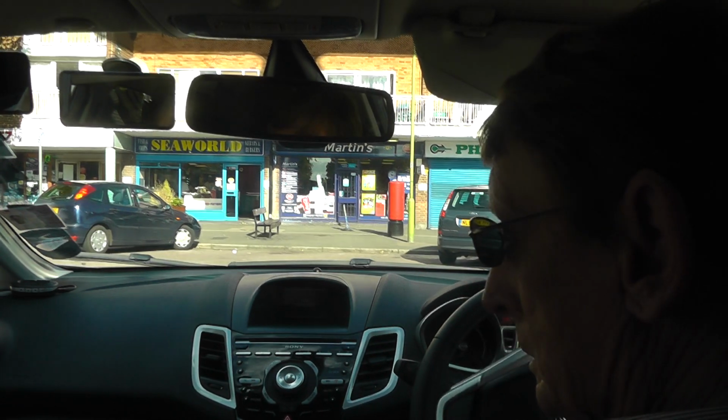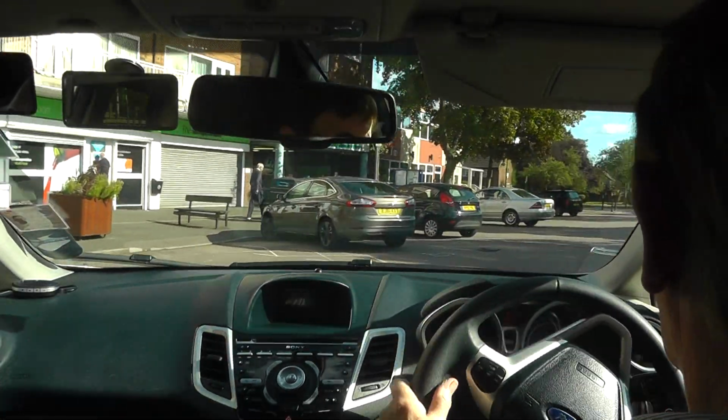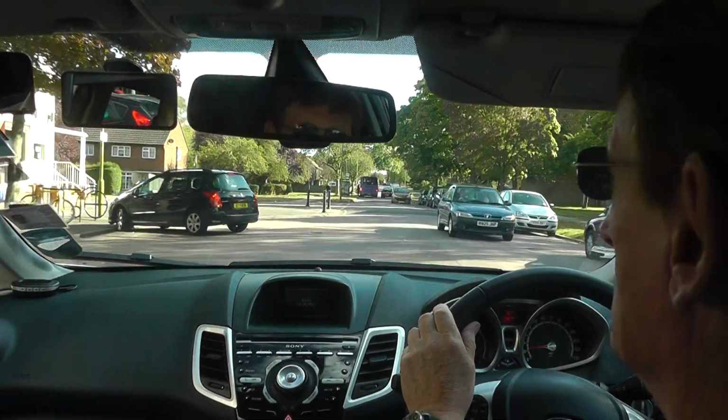Somebody comes really fast round the corner, they could hit me, or they won't be able to get round the corner. And too far over to the left? No, I don't think I'm parking. Brilliant. Okay, we're going to turn left, please. So we're going to turn left here, please, Tony.